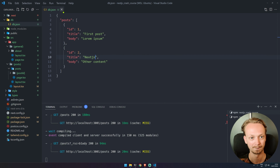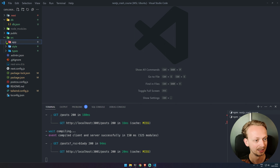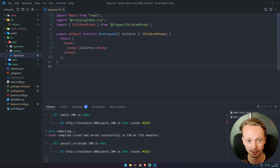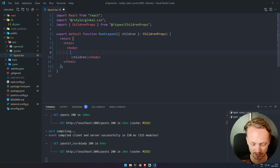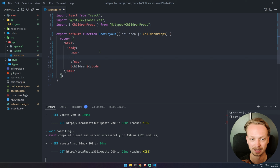So, how do we make a client-side component? I'm going to make a little example here for you. Let's say that in our root layout, I want to have a nav bar on top of all of the pages. Doesn't matter which page we're on, I want a nav bar. So I might create a nav element here, and we might create links. I have already said that the A tags are not the right way to do links. We'll come to that later.